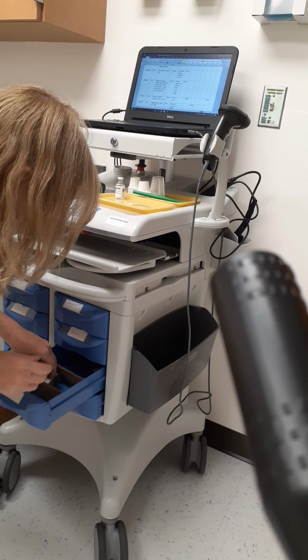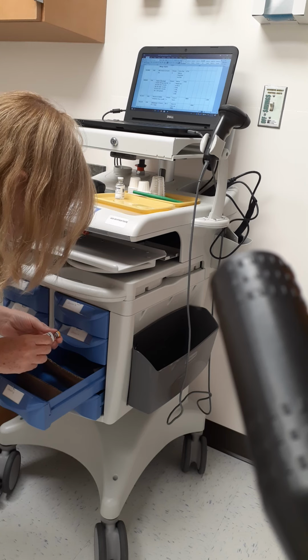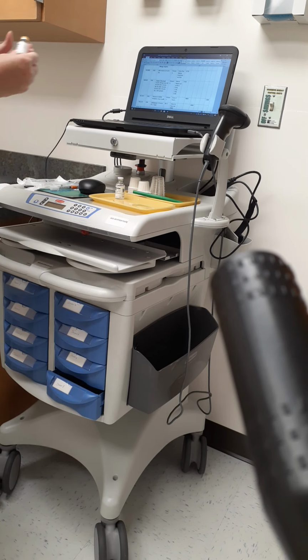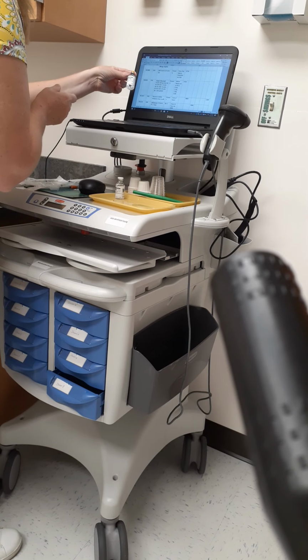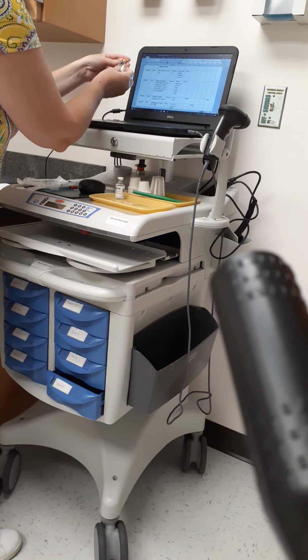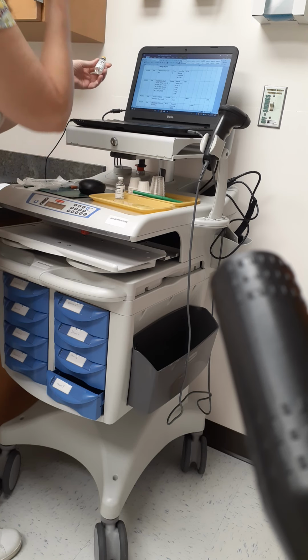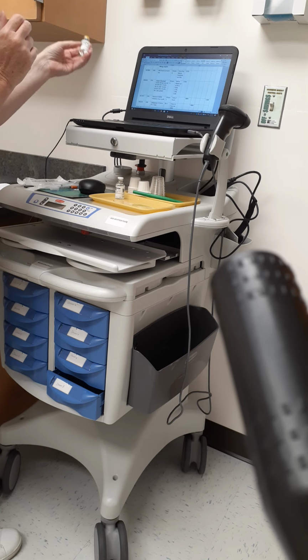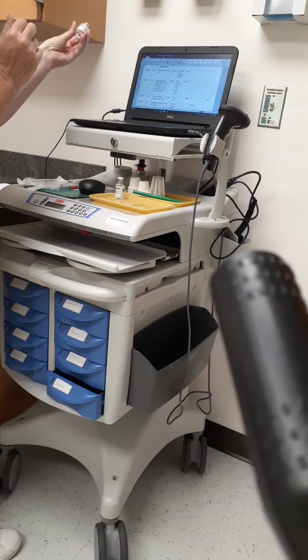So I'm looking for Thelma Jones's Novolog Aspart. Bring it up, check it again. Patient, time, med, dose, route. So the route is sub-Q, so it's going to be an injection. The med is insulin. The dose is going to be the 8 units. Med, patient, time is 7:30, med, dose, route, sub-Q.